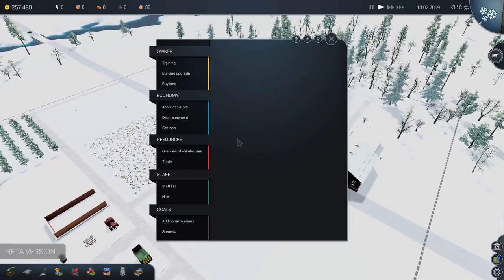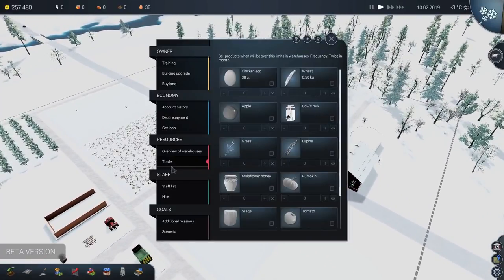However, I have gone through and done something in here, in the trade screen. So you may remember, in here, we had eggs and honey and pumpkins to auto-sell. So we just sold them automatically. Twice a month, they would just get sold for whatever the price was, and it was splendid. And nothing else was ticked. So wheat wasn't ticked, and apples weren't ticked. It was chicken, eggs, honey, and pumpkins, because that's what we were producing.